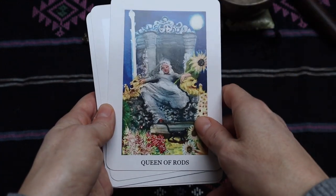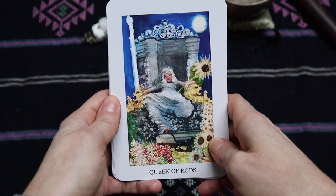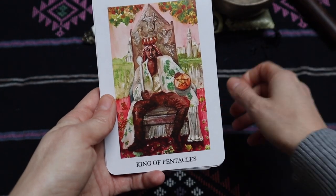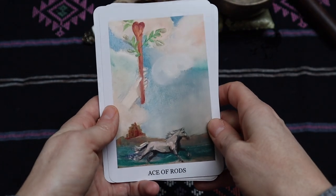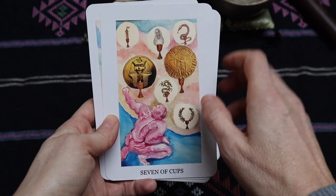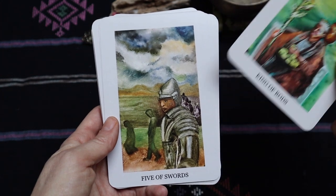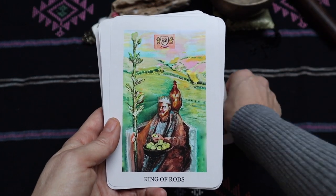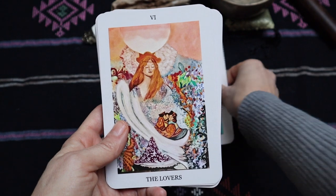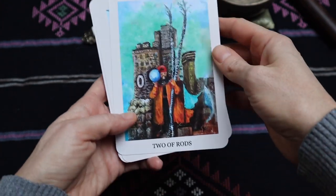Ace of Swords. There are a lot of spirit animals or animals in general that you can use in readings. I love her. She's like, what the heck? I don't care, people. So this is really cool. This is King of Pentacles. And we have Ace of Rods, this freedom. Seven of Cups. I love me. Five of Swords. And King of Rods. Beautiful Lovers. I just love the presence of this angelic being here. Kind of like a blessing. Four of Cups. And Two of Rods.